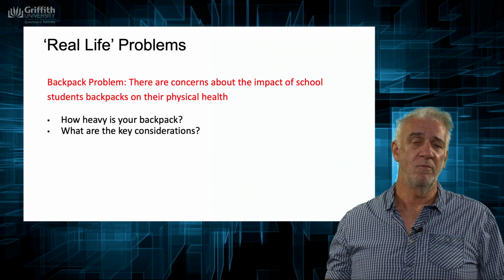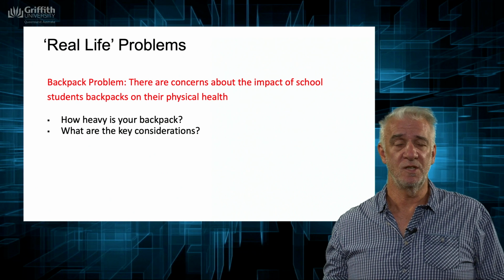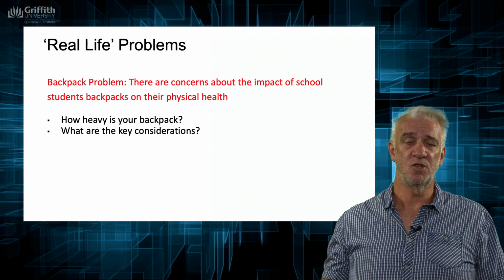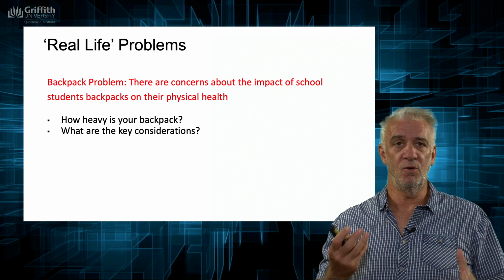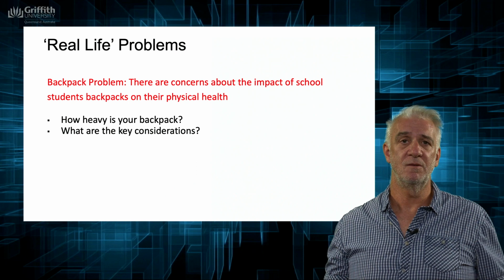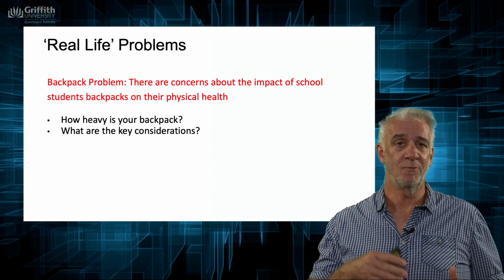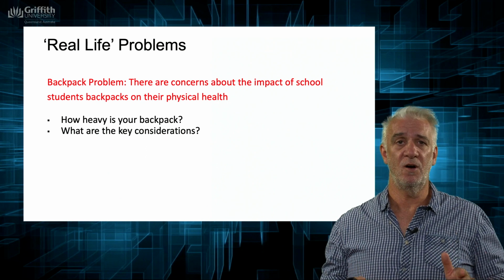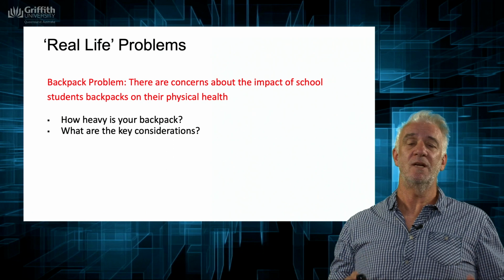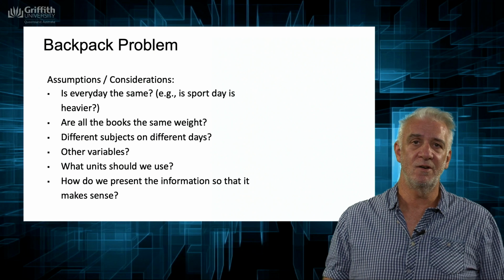Now this is a real life problem which would be much more interesting and relevant for the students to solve, at least it was in the context where I was, because the students were worried that they were carrying around all their textbooks, but then they had to have their devices as well. My view was that the device should take the place of all the textbooks, but no, the school decided that the kids had to have the textbooks and the device, and so their backs were nearly breaking off because it was so heavy. So here's some assumptions and considerations.